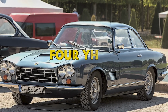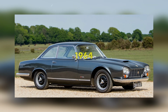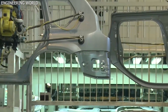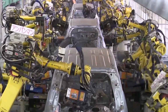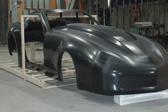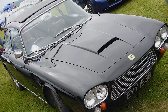It would take 4 years before the first production model, now renamed the Gordon-Keeble GK1, would finally roll off the assembly line in 1964. During this time, several important changes were made to the original design. One of the most significant was the switch from a steel body to a fiberglass one. This decision was made to reduce costs and improve performance. The fiberglass bodies were produced by Williams & Pritchard, a company that specialized in lightweight, durable bodywork.